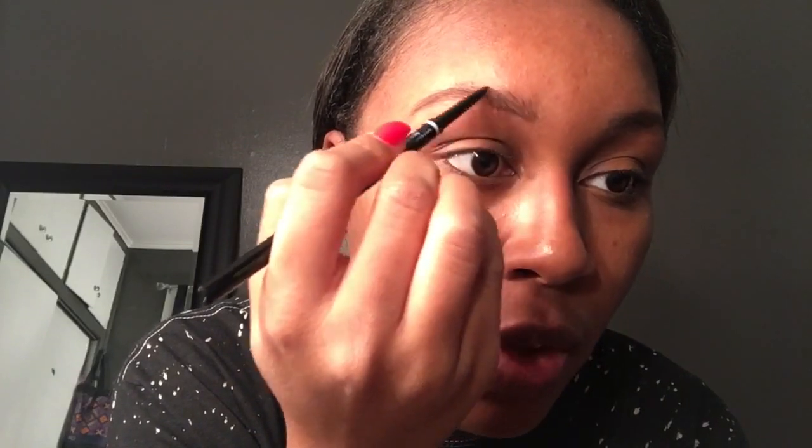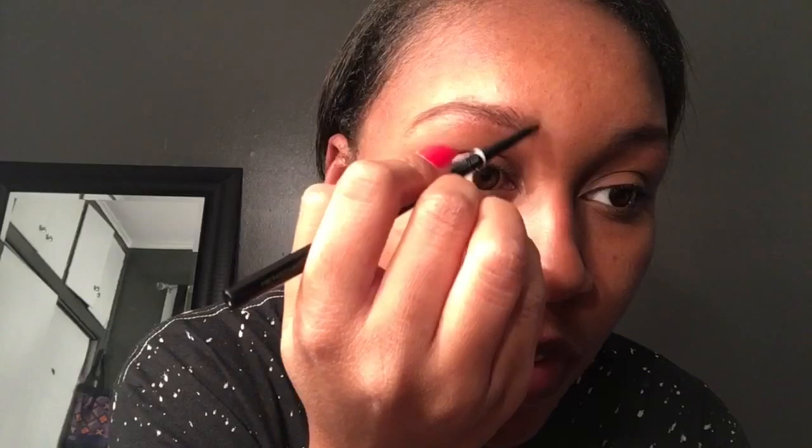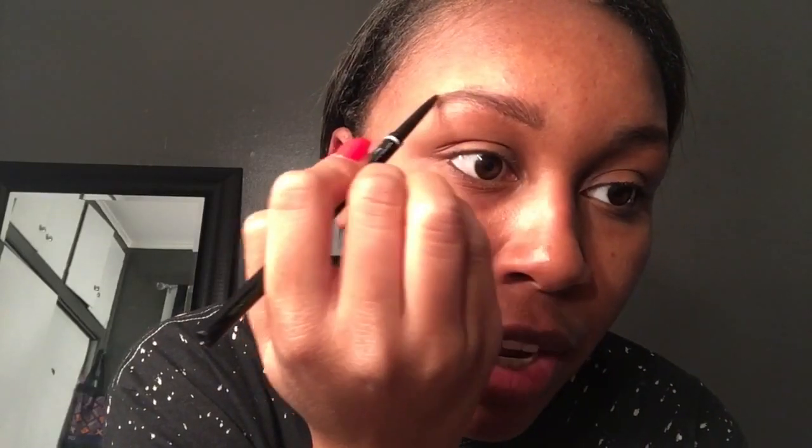But yeah, so I'm not going in too deep with my eyebrows. I'm just following the arch of my eyebrow, because I just want it to be a little thicker. Okay, you don't want to draw a line. That ain't cute. So we're just gonna follow the arch of my eyebrow. As you can see, I done filled in my eyebrows. I didn't do it too thick, but this is not the finished step.